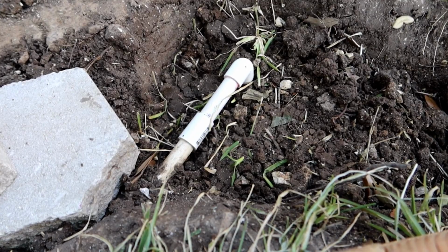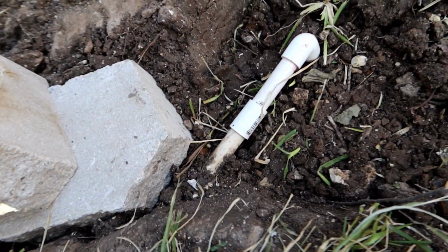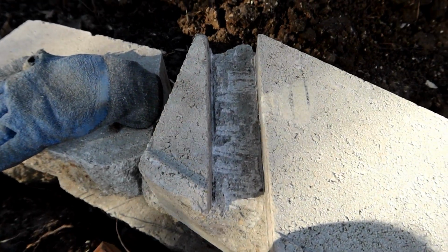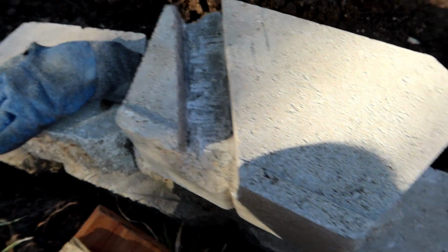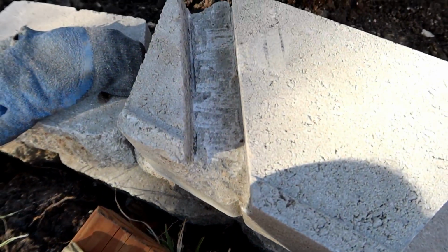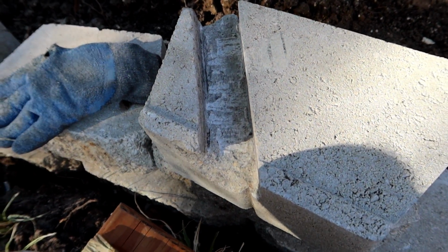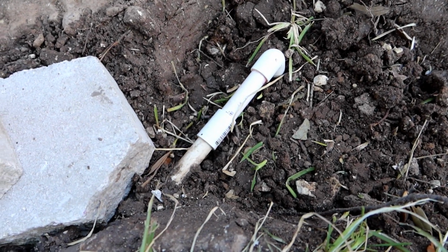Now, I also have to contend with the fact that this pipe sticks up a little bit more than the blocks do. So I actually had to cut a little notch in this piece of the block so that the pipe can pass underneath it. Now, I don't know if it's going to fit yet. I might have to trim a little bit more out of here, but that's another one of the things you have to deal with when you're dealing with plumbing issues that you didn't account for.